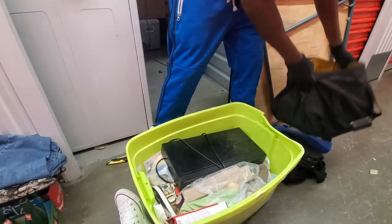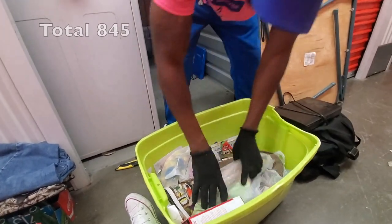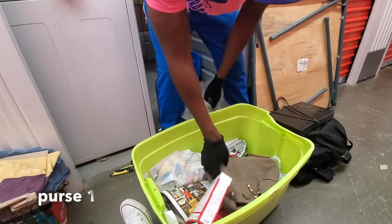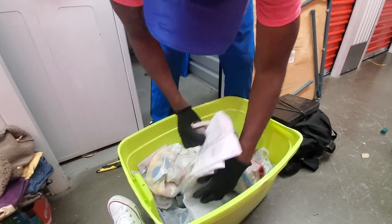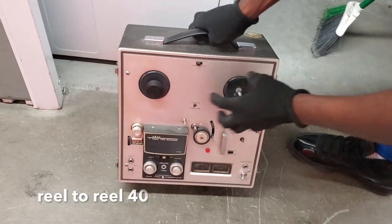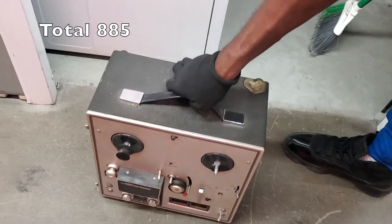That's about it. This one, DVD player. $5. Another purse. She likes these kind of Mishis. Purse. A Mishi. Another bag, a couple dollars. Ooh, it's a lot of rubber duckies. Antique reel to reel. She put one here. This is real old, tape speed. Yeah, you can probably get about $40, $50 for this.